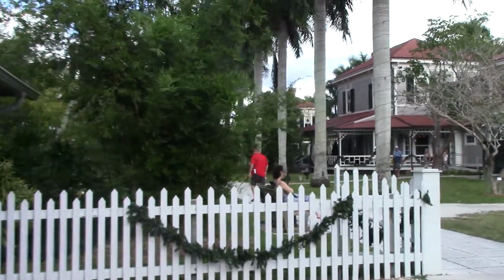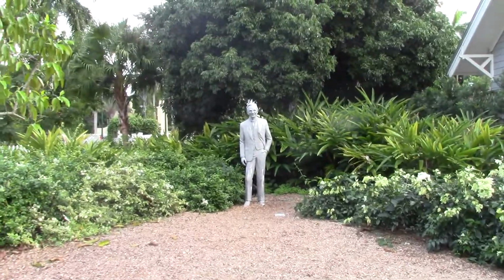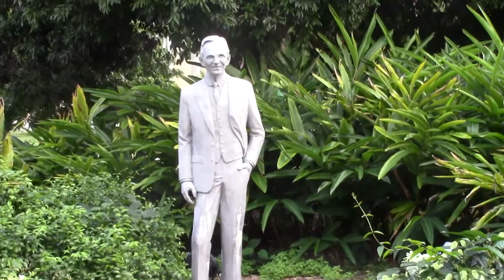So everybody kind of took off. I was going to get another picture, but this time with Henry Ford. But apparently the children are not interested in Henry Ford's statue and getting their picture taken with it. We still appreciate you, Mr. Ford.